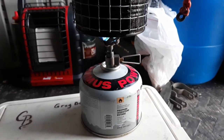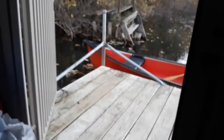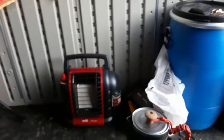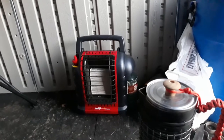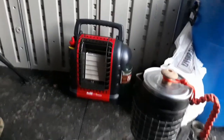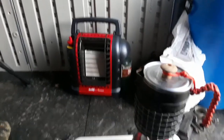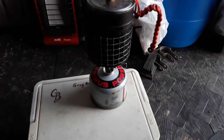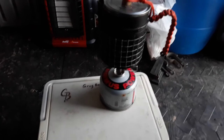Good morning, folks. I made it through the night. Sun's coming up in the east. I ended up using a little buddy heater, and I'd have it on right now, but I ran out of fuel about 5 o'clock this morning. But that's okay. I don't mind. It's comfortable in here. I stayed plenty warm in my sleeping bag.